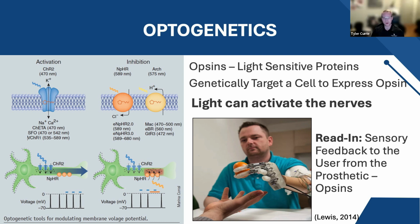And so once you get those opsins in a cell, you can basically use light to control that cell. So in the case of nerves, you could use light to activate that nerve. And our goal, in hopefully like 50 years maybe, is to have this technology in humans where we're actually able to create a sense of touch from the prosthetic. So someone picks something up, like in that image right there, the prosthetic senses that, and then it shines light on the actual nerve cells to create a sense of touch for the person.